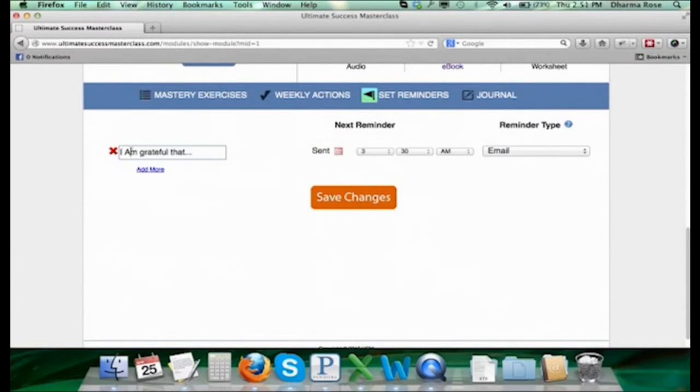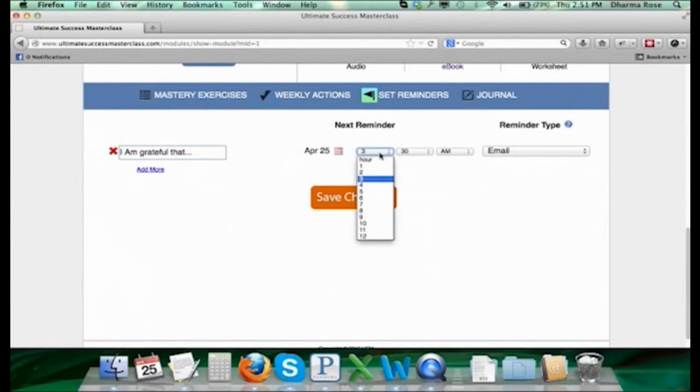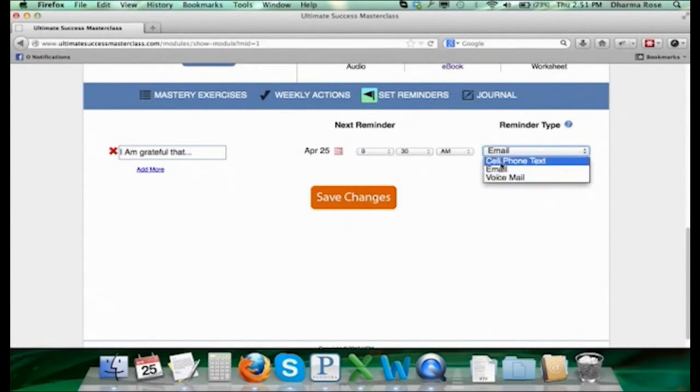They can write the text in here, and they can choose when they want to have that sent out to themselves. Okay, I want to have it sent out 3 days this week, and I want it sent out to me at 9:30 a.m., first thing in the morning by text. I want to receive this inspiring quote, whatever it is, right? And then, here we go. They can save their changes, and they'll receive that on the days that they've selected, at the time that they selected, using the reminder type that they select here.